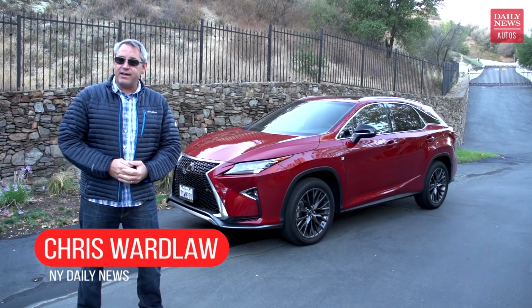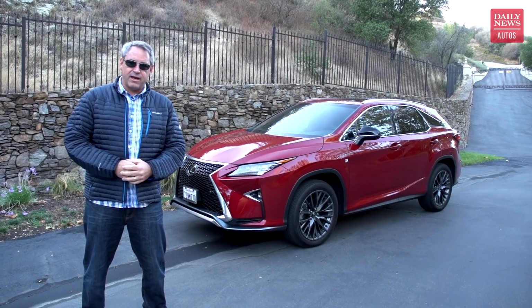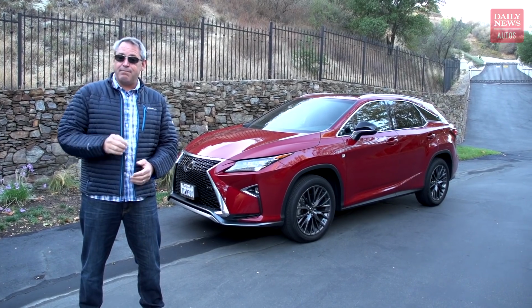For this review, we're evaluating the Lexus RX 350 F Sport, which starts at just over $50,000. Let's take a closer look at the Lexus RX, which is the most popular luxury vehicle in America, and by a wide margin.